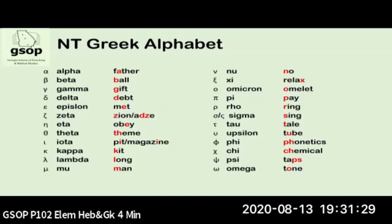And then theta is the TH, like in theme. Iota as in pit, or magazine, EE. So even our I has two different sounds, and the Greek does as well. Kappa, the K, we're familiar with that. Lambda is the L, no difference for us. It looks different, but it's still an L. Mu is the M, although it doesn't look like an M in the Greek, but it's just an M like in man. The nu is the N, as in no. Here it can be confusing because it looks like our V, but it is the N.